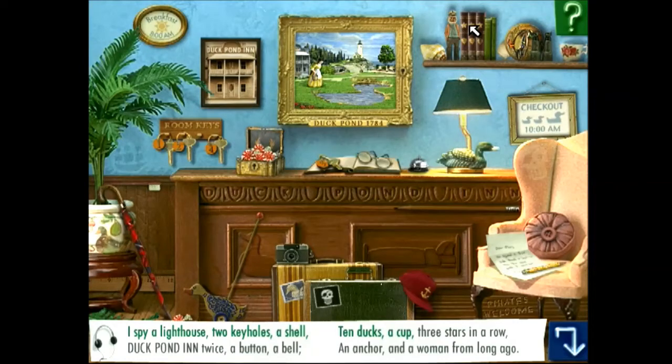A cup. Three stars in a row. Duck pond in once. Duck pond in twice. A button. A bell. One anchor. One woman from long ago.